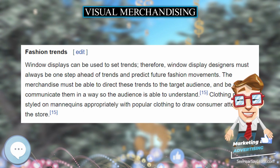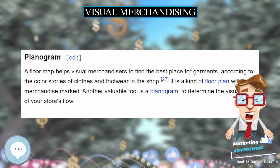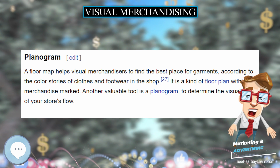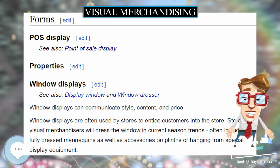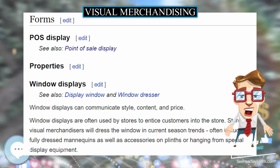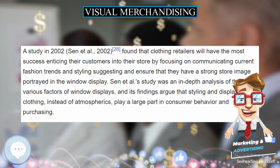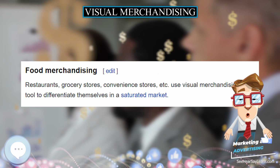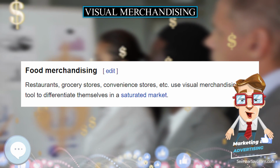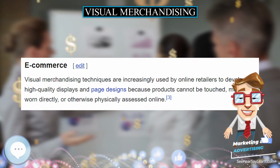Fashion trends. Window displays can be used to set trends, therefore, window display designers must always be one step ahead of trends and predict future fashion movements. The merchandise must be able to direct these trends to the target audience, and be able to communicate them in a way so the audience is able to understand. Clothing must be styled on mannequins appropriately with popular clothing to draw consumer attention to the store.